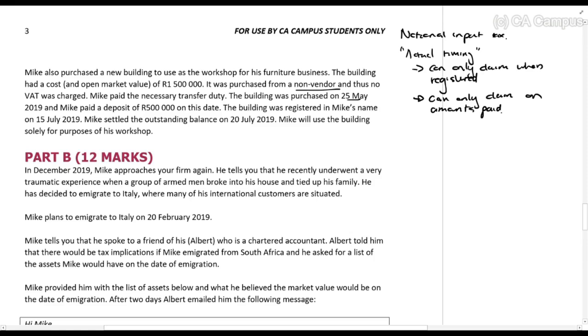So the building was purchased on the 25th of May. He paid a deposit on this date. So 25 May, deposit. The building was registered in his name on the 15th of July. Registered. And then he settled the outstanding balance on the 20th of July. So 20 July, 1 million, and the deposit was 500,000.